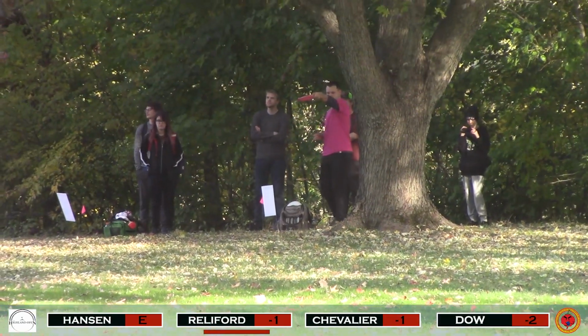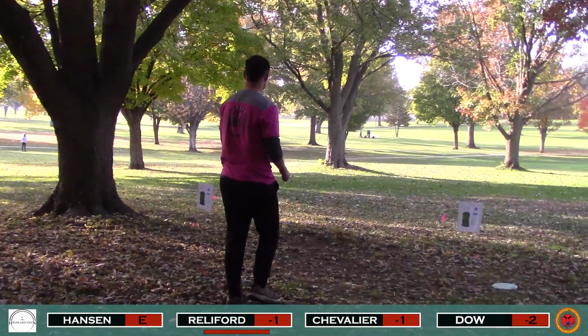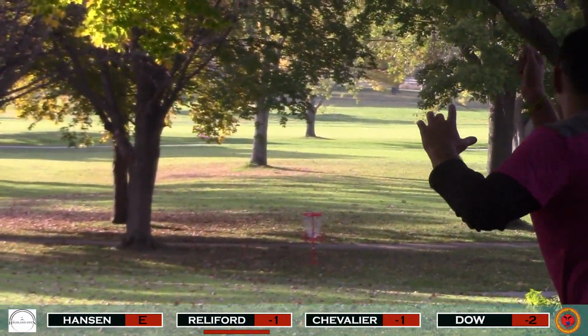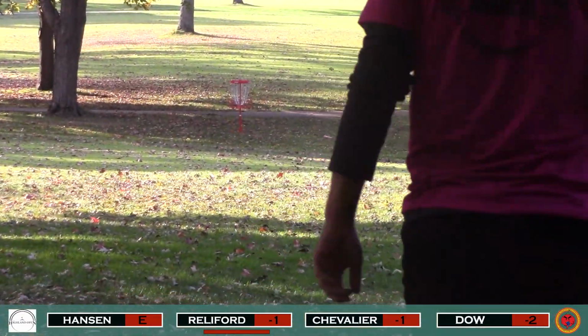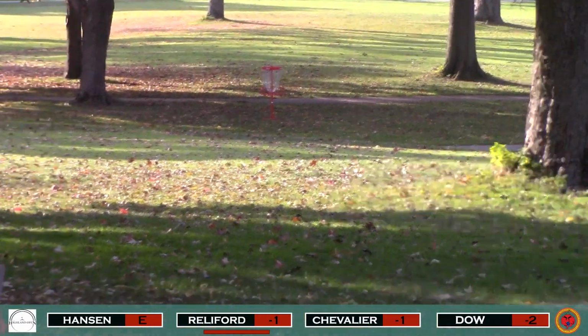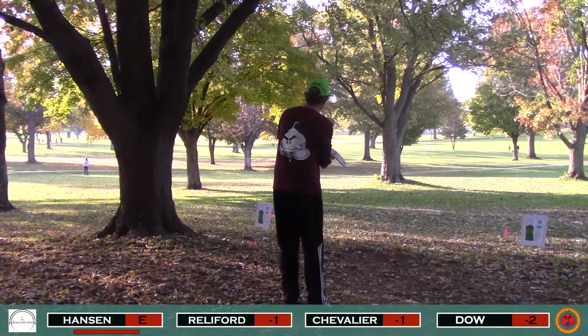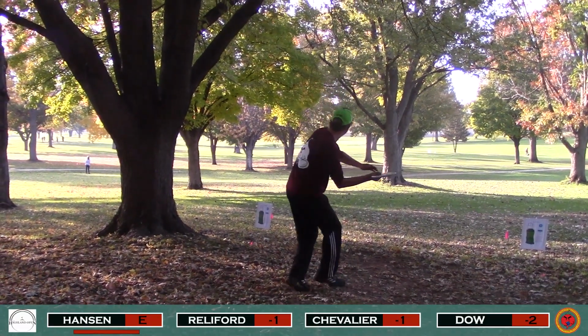Adrian going the 4-hound route, puts it pretty close. Here we have our resident lefty. He's just throwing a putter up there, nice and simple. And that stayed real close. Bob's your uncle. I'm going forehand. I'm flicking a legacy pursuit here.